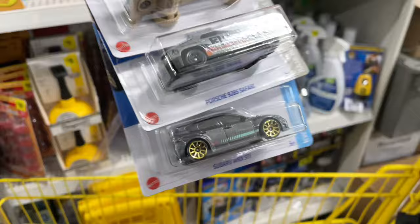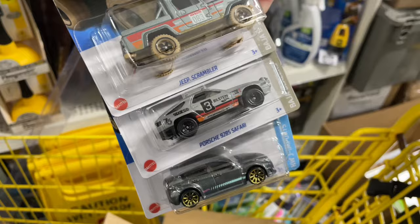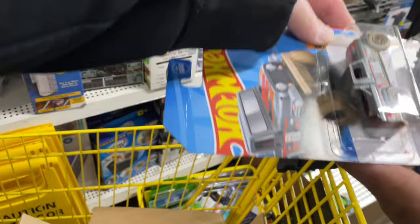Oh, look, here's the Porsche you were telling me about yesterday. Oh, yeah. There it is. Yeah, I already have it too, man. Look at this fast Deep Scrambler. But look, here's a Japanese. Mm-hmm. Grab it. Oh, Subaru. WR. Subaru. Yeah.